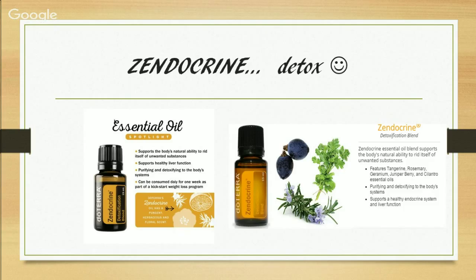All right, so now we're on to Zendocrine, which is our detox blend. This is great to use, especially if you're starting any type of detox in general that you're doing through clean eating or however you're doing that, or any weight loss program. It supports the body's natural ability to rid itself of unwanted substances, helps to support healthy liver function, and, like it says, can be consumed daily for 1 week as a really great part of a kickstart to a weight loss program.